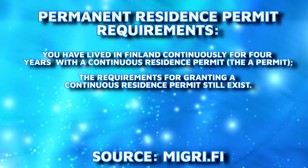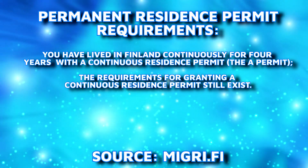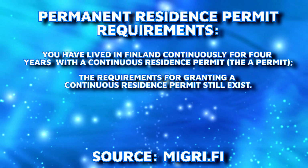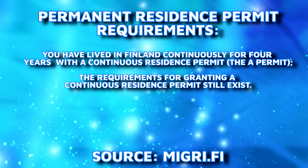And to get started, let's look at the official criteria. What do you need for permanent residency in Finland? You have lived in Finland continuously for 4 years with a continuous residence permit, the A permit, and the requirements for granting a continuous residence permit still exist. But what does this even mean? Let's have a closer look at the things that were mentioned and then later come back to the criteria again. So what is a residence permit first of all?